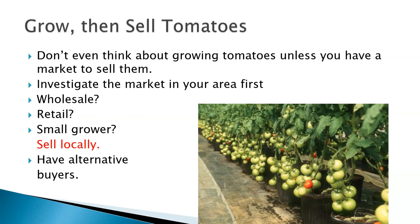So you have to know where you're going to sell them. First off, you check out the market. You decide if you want to be a wholesaler or a retailer. The wholesale is pretty hard if you're a small family-run farm. You can still do it, though. If you're a small grower, you probably want to sell very locally, local produce stands, farmers markets, direct marketing, and then have several buyers lined up. And we're going to get into all that.